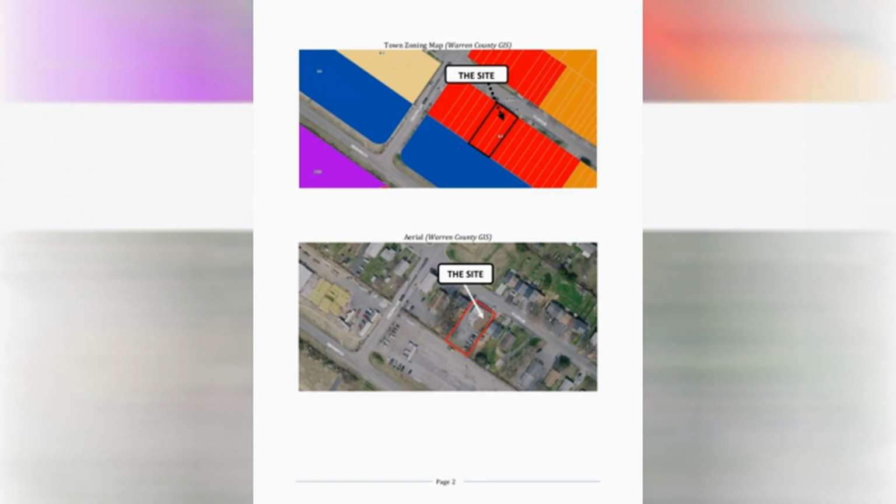Here's a couple more illustrations. The map shows where the property is in relationship to the police department on the left of the screen of the aerial. And then there's the large administrative parking lot that was formerly used by Avtex. And then there's the Thai restaurant and also some residential properties close by. And so the major consideration here has been the potential impacts of noise that the use may generate.